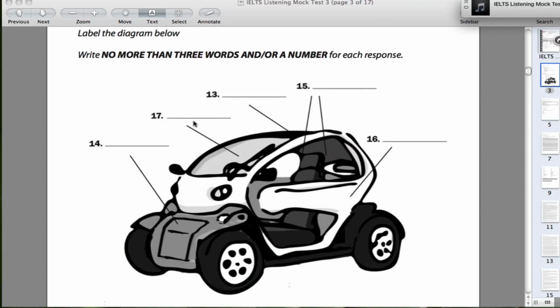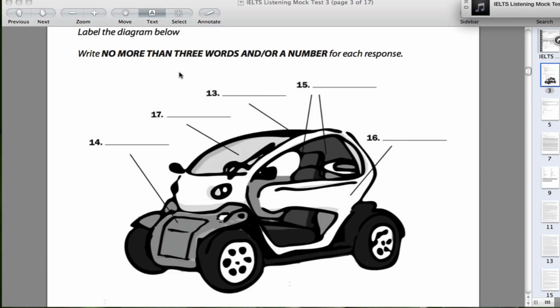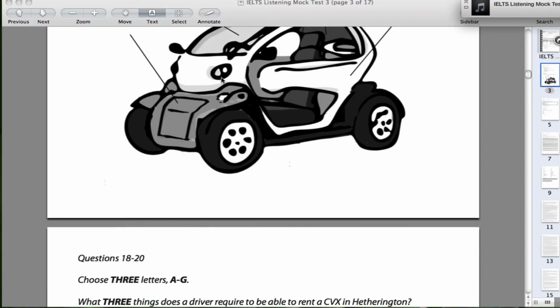Okay, here we have a diagram. Let's note that the numbers are not in order from left to right. It starts at 13 and goes 14, 15. So we're going to listen for 13 first, then 14, 15, and onwards. And this is no more than 3 words and or a number. Now turn to section 2.